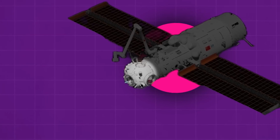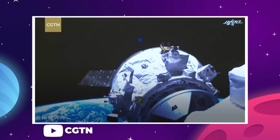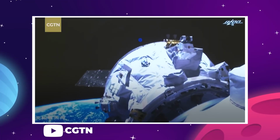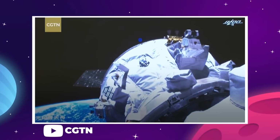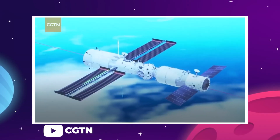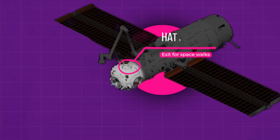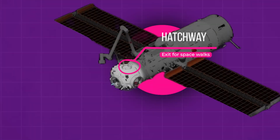The 2 side ports on the multi-docking node are berthing ports for the twin research labs to the core module. The bottom port on the node is a second crew docking port. This is for use during crew handovers when 2 groups of 3 taikonauts are occupying the station simultaneously. And the top port is actually not a docking port at all, it's a hatchway. This is for the crew to exit the station and perform spacewalks.